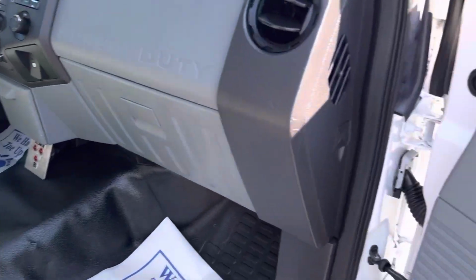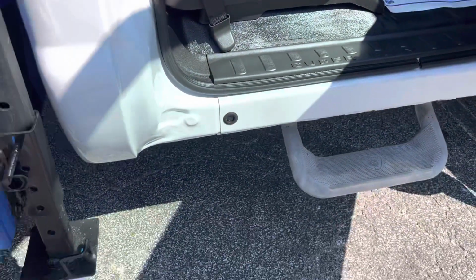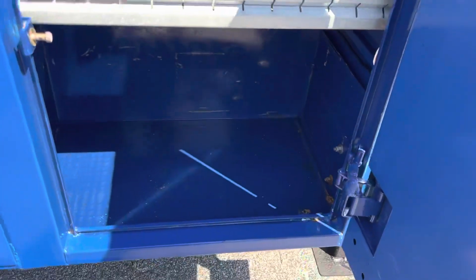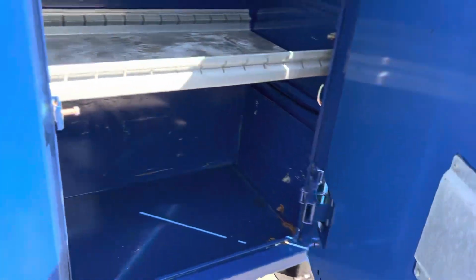Wireless remote, so we'll get to that in a minute. Power windows, power door locks, cruise control. See, all the floors are solid in the bed.